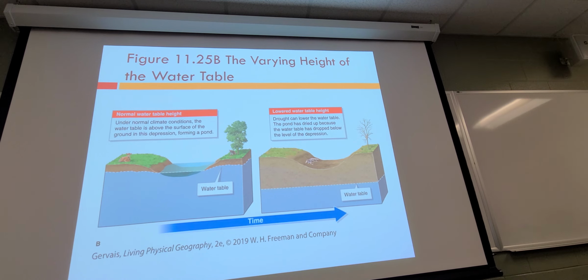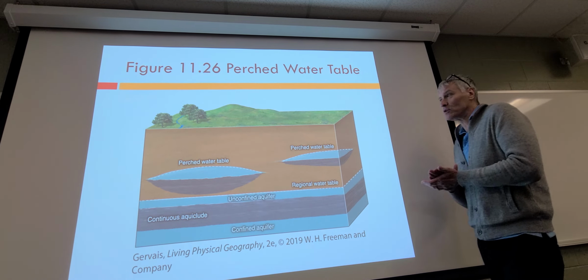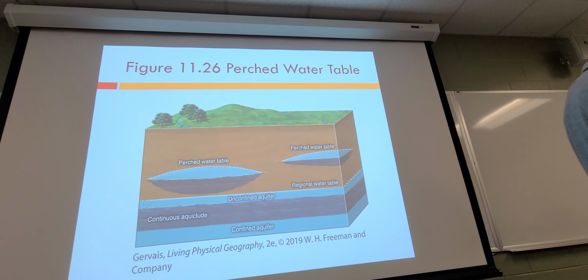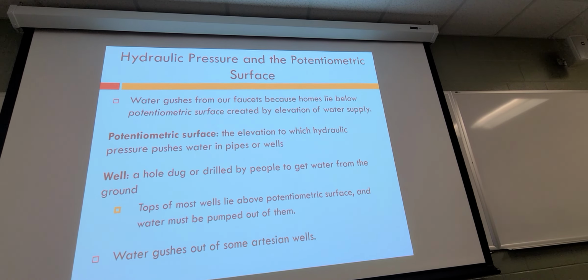The process of a body of water drying up happens quite a bit, especially in places that have strong rainy and dry seasons, obviously. Perched water table. These are areas that often people will try to find when they're drilling, looking for water resources, trying to make a well. Another example of mountain streams.